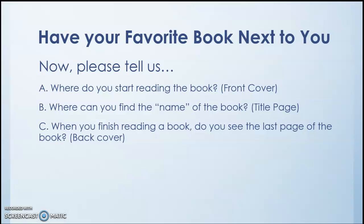Now, I want you all to put your favorite book next to you. You probably have read this book many times before. So can you please tell us, where do you usually start reading this book? The reason I ask this question to all folks is, when we start reading a book, we all want to see what kind of book this is, or where we can find the name of this book.